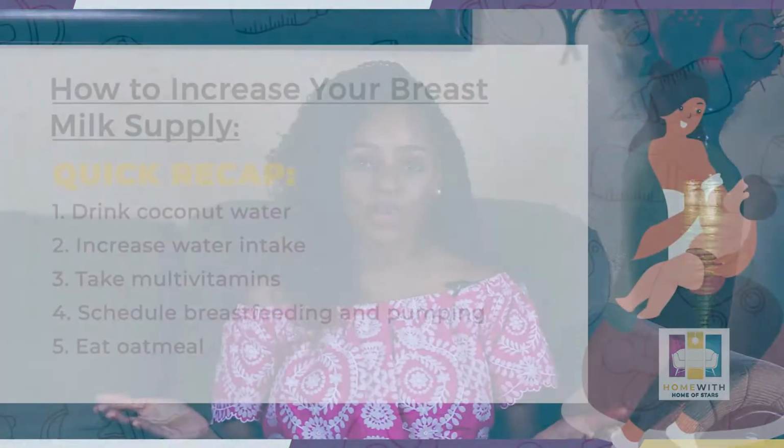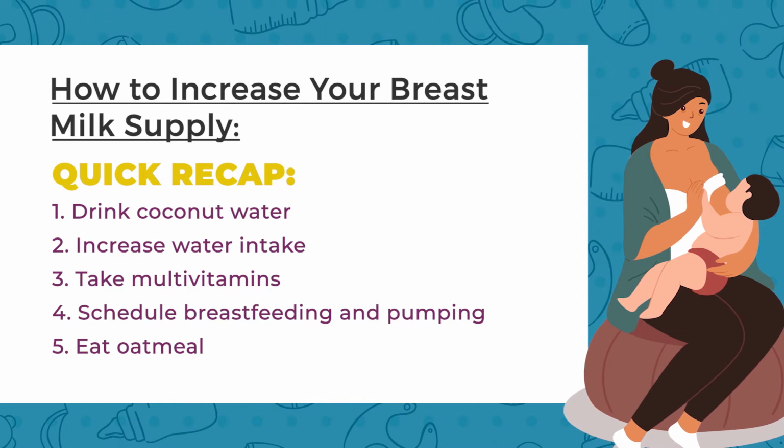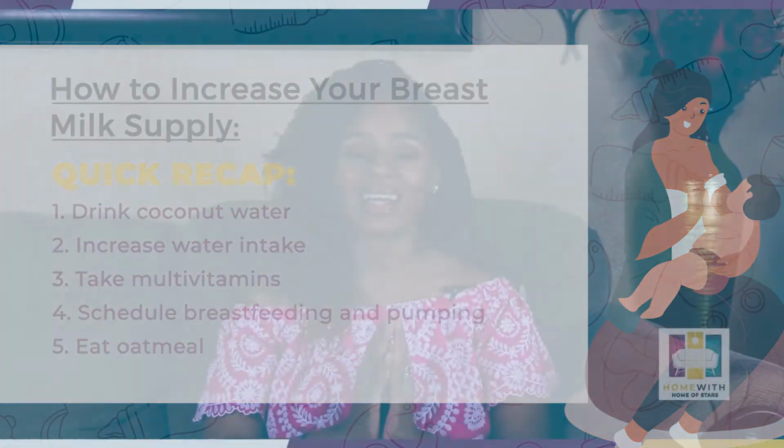So 5 simple things you can do to increase your milk production: organic coconut water, more water, period. Making sure that you're getting that oatmeal in there. Of course, making sure that you're pumping on time and with a schedule so that you're not losing anything. And the fifth and final thing is to make sure you've got that multivitamin on hand as well.